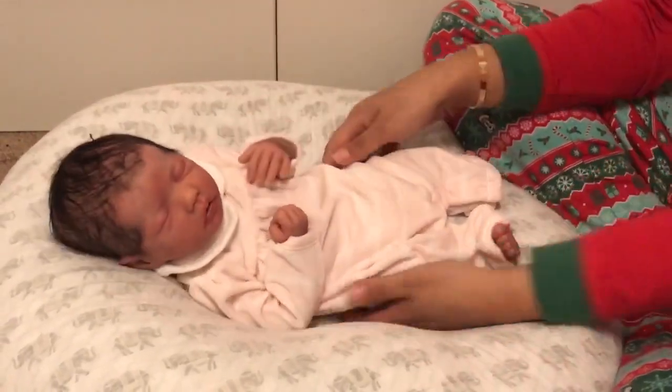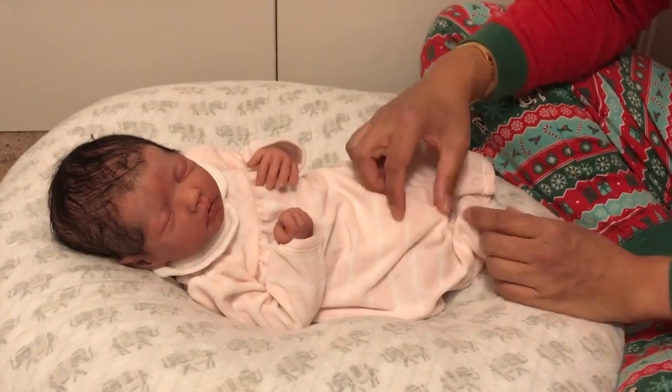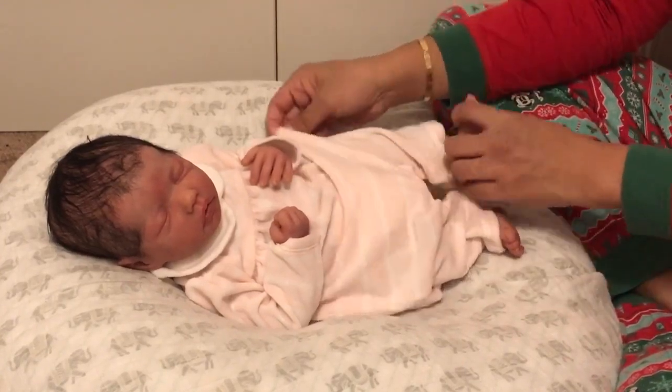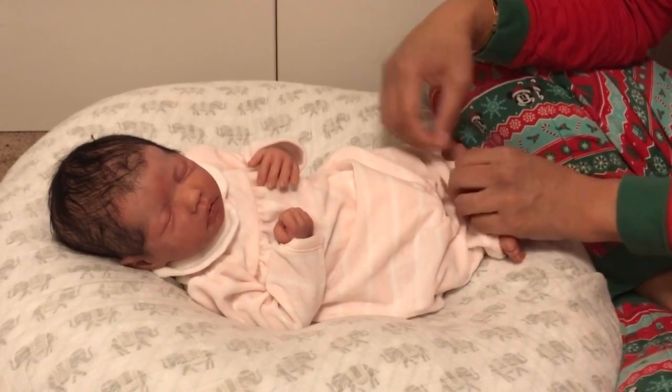But oh my gosh, is this baby not the most precious thing? She's so cute. And Jennie actually has a really cute new silicone baby boy sculpt, which I'm trying to be good about, and I'm like, you know what, I don't want to buy too many dolls right now.